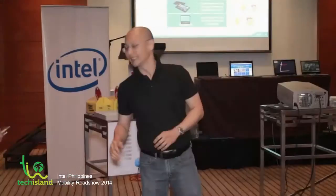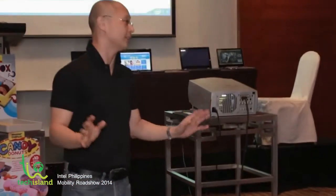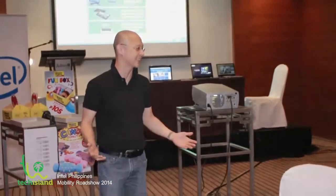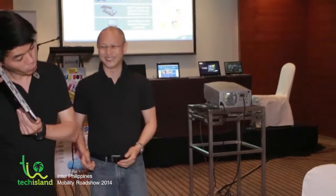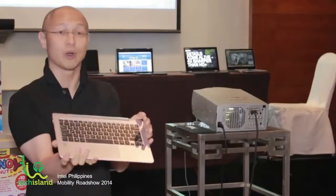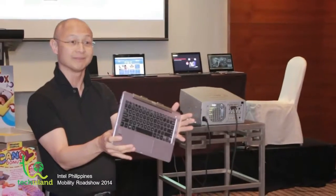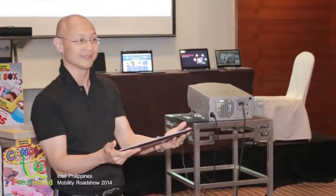The reason why it's called Trio is that it can do three things, three form factors. If this is a notebook and a tablet, do you know what the third one is? It actually is the desktop. This machine is connected to your keyboard, your big, huge monitor, and mouse. This will act as the CPU of your desktop. That's why it's called Trio.